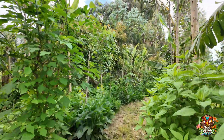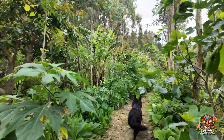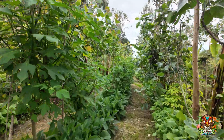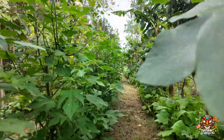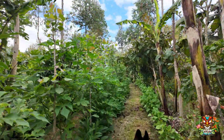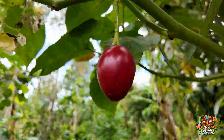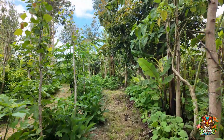All of these front bananas are blue Java, up to about here, and then the rest are different types of ladyfingers and other types. Here is my Golden Queen pineapple, still quite small, quite a baby. If you look at its strategic positioning, I put it along this back line because of where the sun rises and sets. But I will be chopping this fairly shortly. It's probably due a cut now.